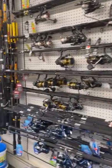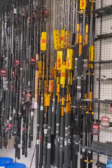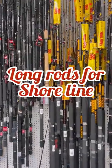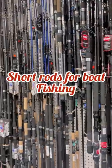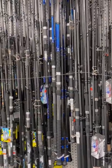So these long ones here. What is it? Is it the same thing? Well, the shorter ones are for the boat, the longer ones are for the shoreline, they can cast out further. Okay, so if I just want to stand there and have a shorter one that I can throw off, is that what it is? The shorter ones are for the boat, drop it right down.